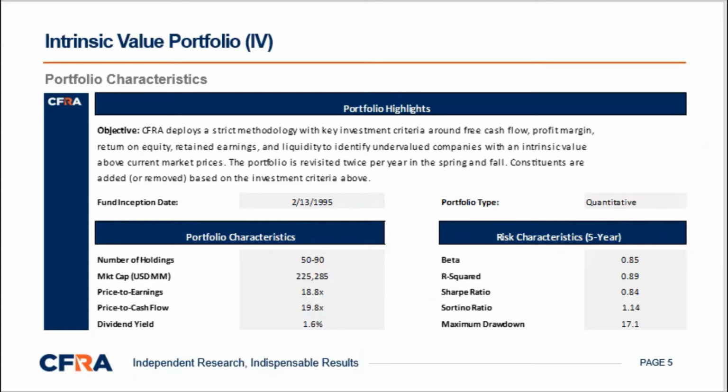The number of holdings usually hover around 50 to 60 names, but have been as high as 90 in the past, and it really depends on how many names meet the specified criteria for the given rebalance period. So the portfolio just went through its spring rebalance and, for example, has currently 53 names.